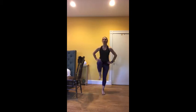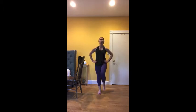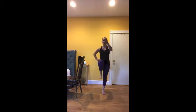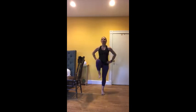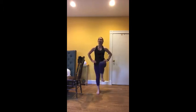So transferring that weight side to side as the one foot comes down and plants, the other foot is marching up. Really thinking about driving that knee up towards the ceiling, up towards the crease where the wall hits the ceiling. So we're starting to activate through our hip flexors a little bit here. We use these so much every day when we are walking or doing stairs or bicycling. We're really using these muscles a lot.